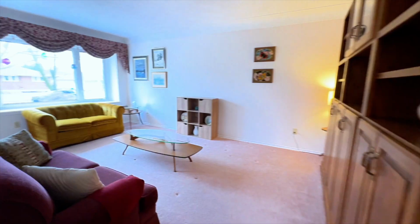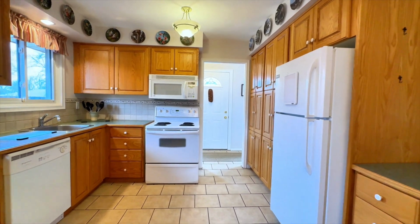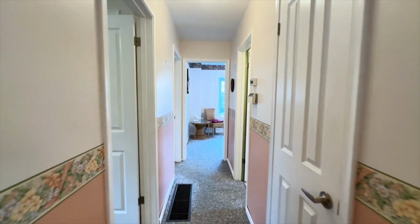So right in the front door, we've got this great kitchen and living room. There's huge windows behind me, and the kitchen's in actually really good shape. I wouldn't even touch it if I moved in here. Down this short hallway, you've actually got 3 bedrooms on this level and a full bathroom.